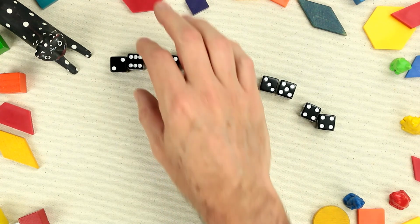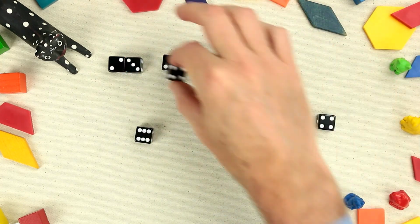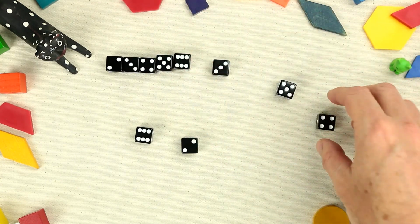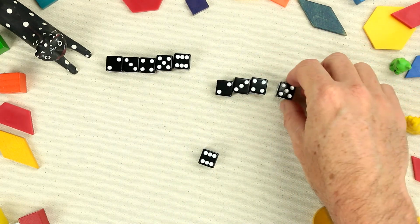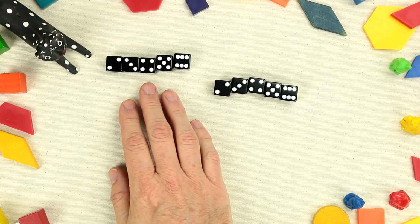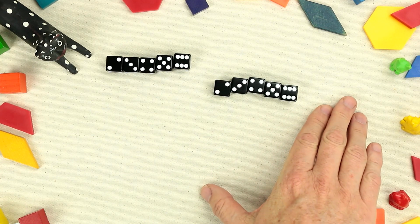What if we put them in good order? Let's see. That's looking better already. Those should go together. And then these should go together. In order. How many? How many? How many altogether?